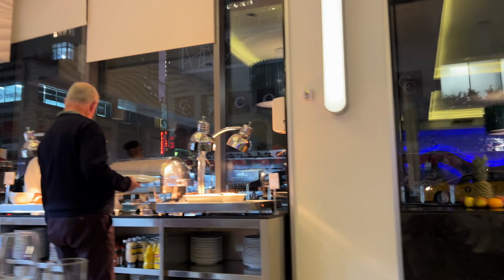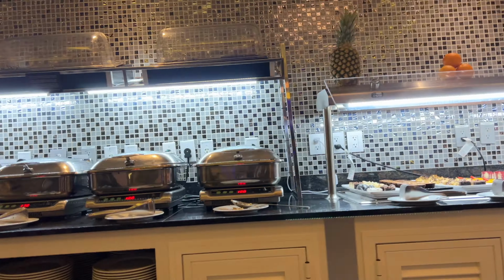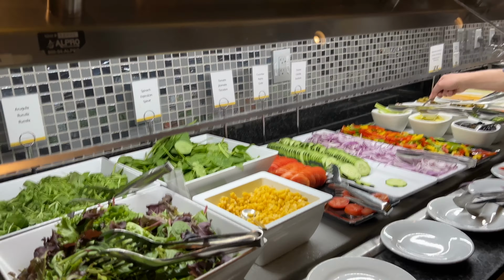It was so average, so basic, and for $40 there was fries, ham, salads, and pizza, like frozen pizza. Not like the good kind of pizza, but like the frozen pizza. See, there's just salads, ham. Ham was actually really good. And then more salads.